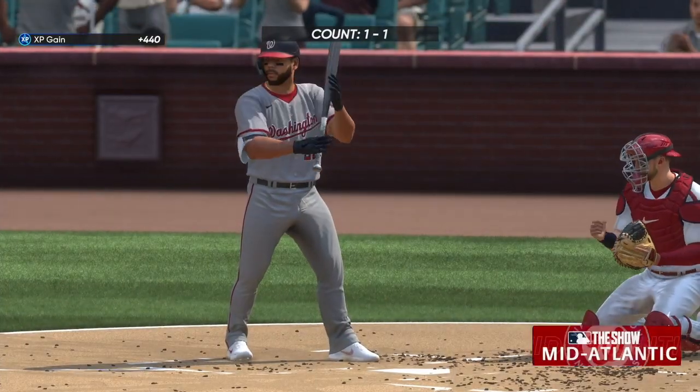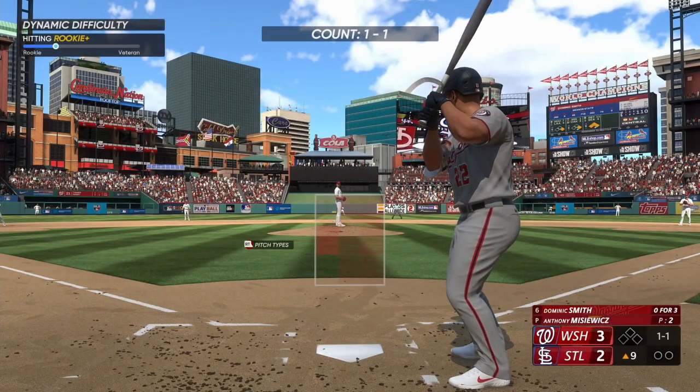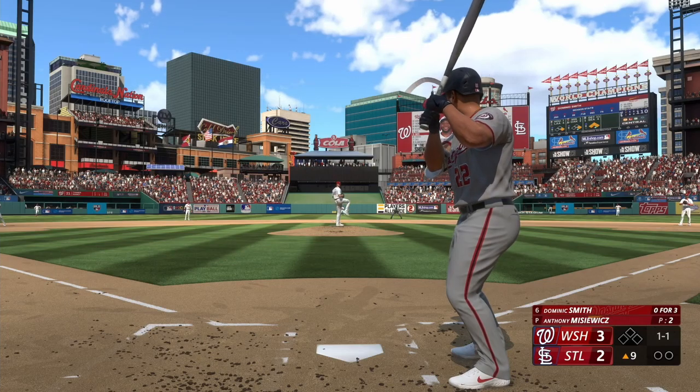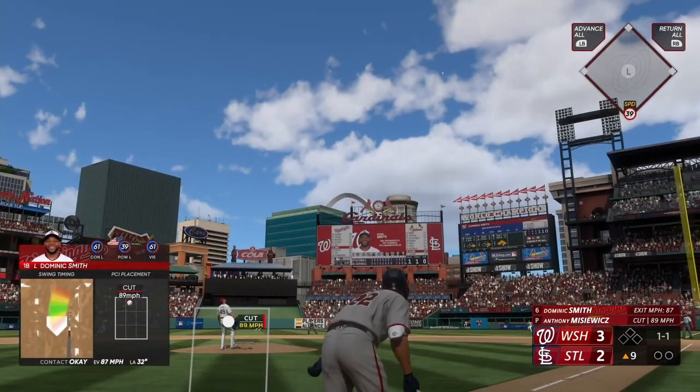We're back. It's the top of the ninth. And there's a new pitcher on the mound. Anthony Misevich. Just trying to keep this one close here. And this is where a bullpen can give their guys a chance to fight back into the game.